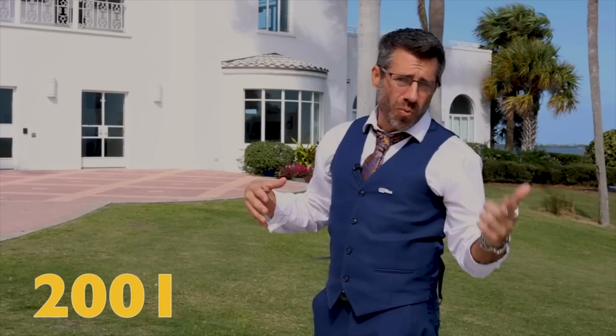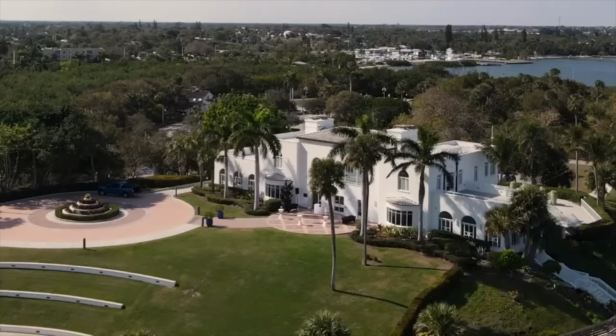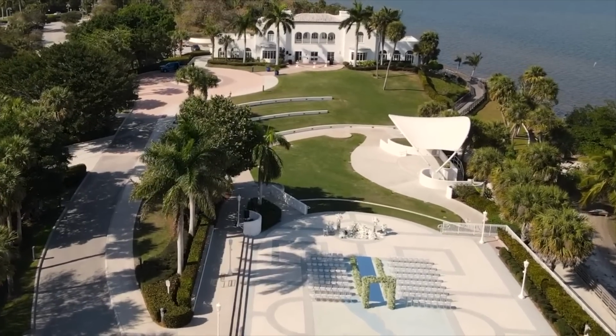So in 1997, Martin County bought it. Now Martin County still owns it. They started to go through a rehab of the property. In 2001, the first phase was done. That was actually the building itself. So in 2009, the final touches were put on the establishment, and that's where they started hosting weddings, masterminds, events, and so forth. So you can come here, it doesn't cost you anything.